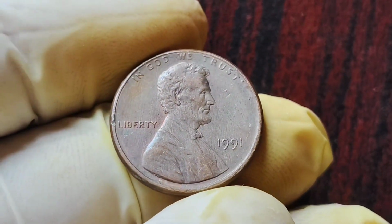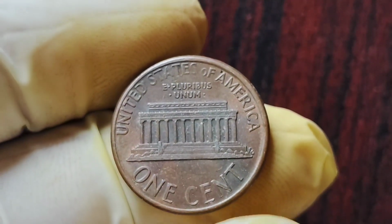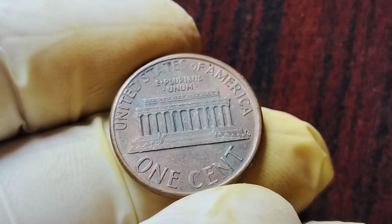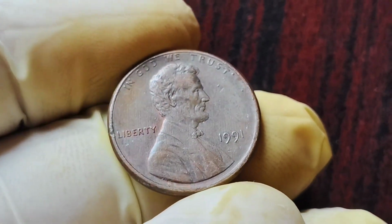Today, we have a super exciting topic to discuss: the 1991 no-mint-mark Lincoln penny coins. You may be asking yourself, why are these particular pennies so special? Well, buckle up because we are about to reveal why these little beauties could be worth a whopping $1 million.